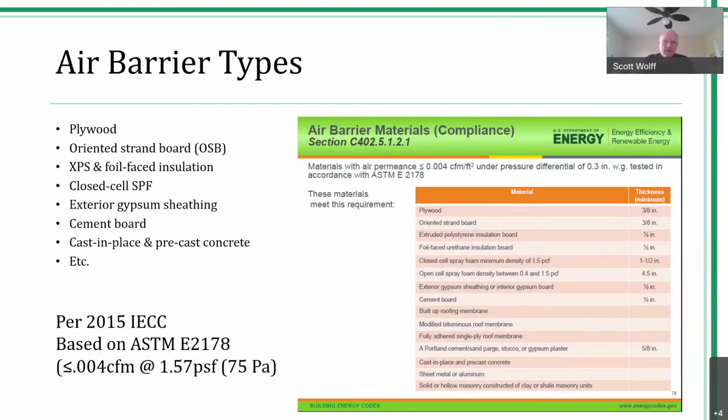And so as I mentioned, the IECC does acknowledge quite a number of different air barrier materials. Plywood, OSB, the aforementioned rigid board stock insulation types, cement board, exterior gypsum panels, gypsum sheathing are all qualified as being an air barrier. Cast in place concrete is an air barrier, even precast concrete. I generally tend to not suggest an air barrier for a precast concrete panel for several reasons.